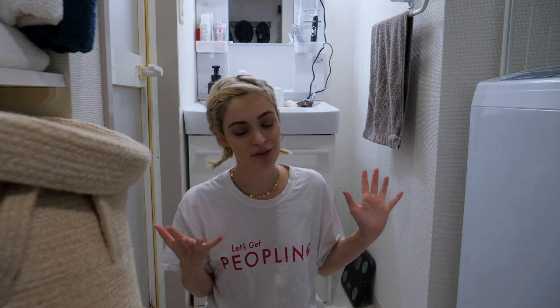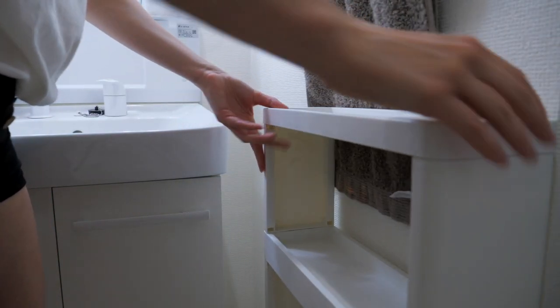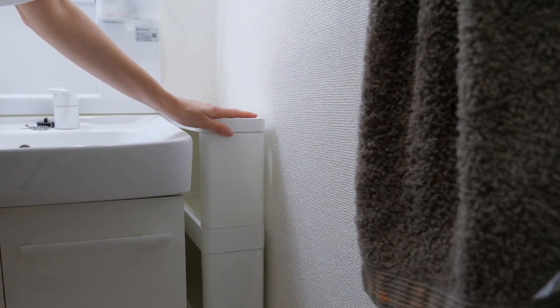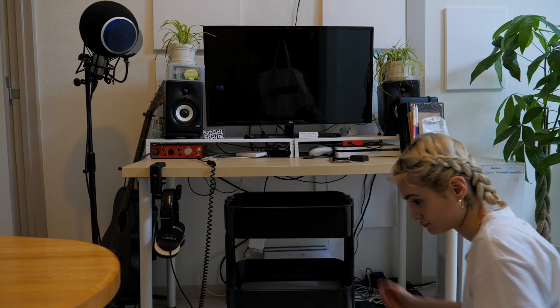So this is my bathroom area. Here is the little gap that I mentioned. It actually fits perfectly. Now I'm just thinking, what do I want to put in here?